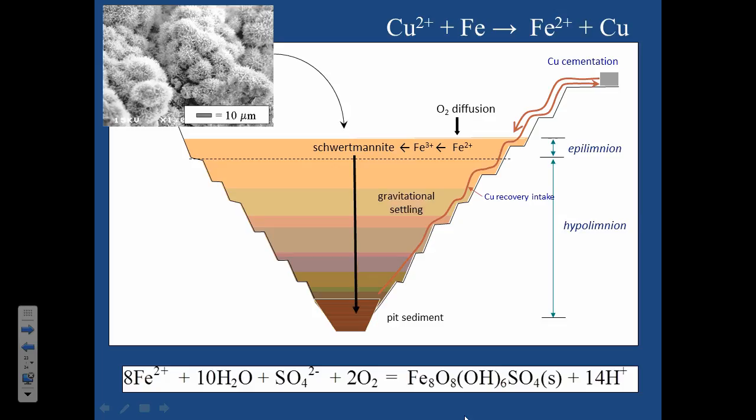So you have a system here where, at the surface, you have this dissolved iron being released into the surface water, and it's being oxidized to iron 3, which is then transforming and precipitating out as the iron oxides and iron sulfate hydroxides. Schwertmannite is one of those minerals that are known to precipitate out in the Berkeley Pit. And this is the equilibrium reaction between ferrous iron and schwertmannite. Basically, you have 8 moles of iron reacting with 10 moles of water, sulfate, 2 moles of oxygen to produce schwertmannite and 14 moles of acid. And that schwertmannite forms, falls through the water column, and settles out.